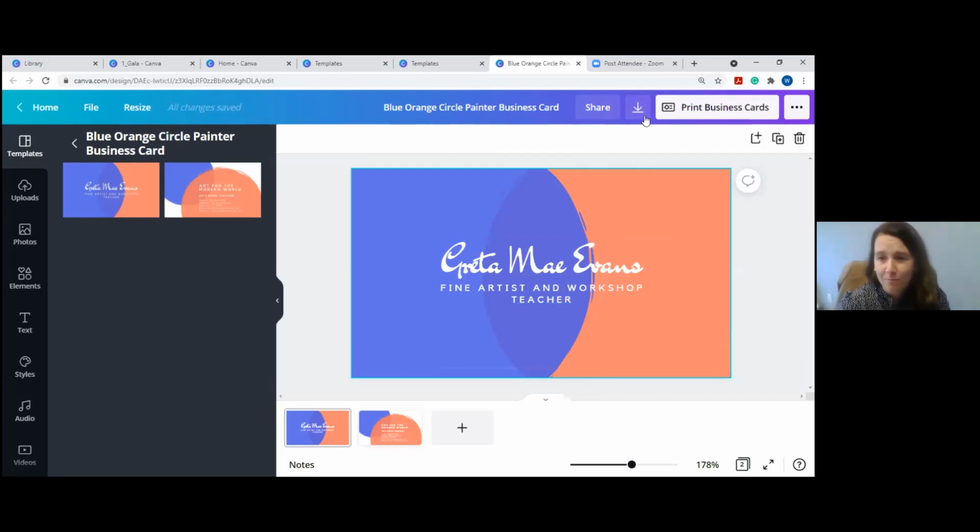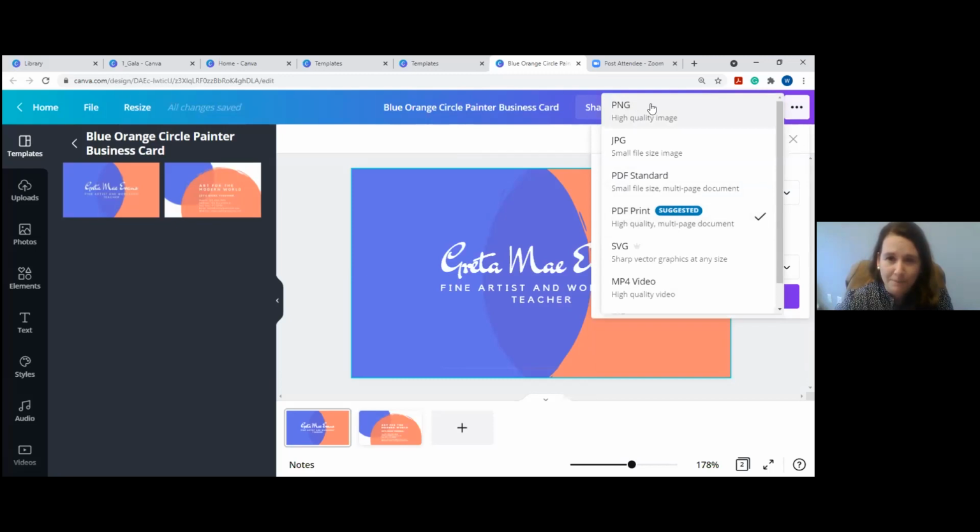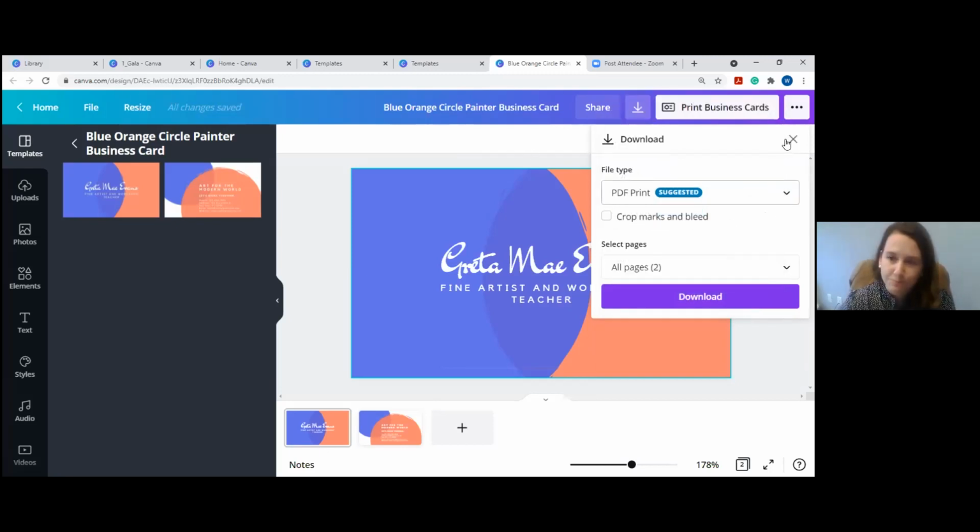And when you select multiple pages and save as a PNG or a JPEG, it is going to go into a zip file for you. A PDF will just go right into a PDF, but if it's an image file, it will go into a zip folder that you'll have to unzip when you go in to get your files.